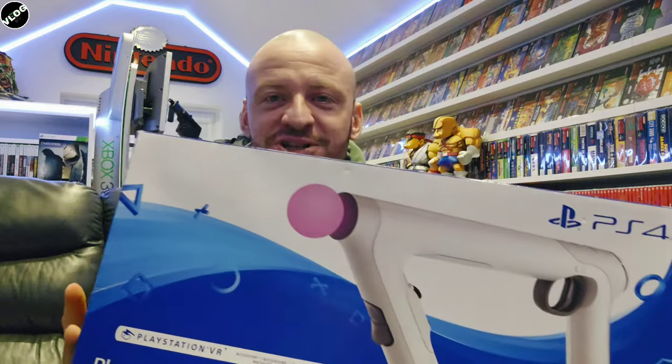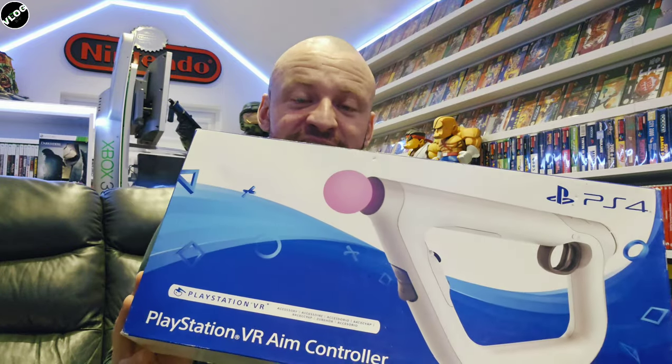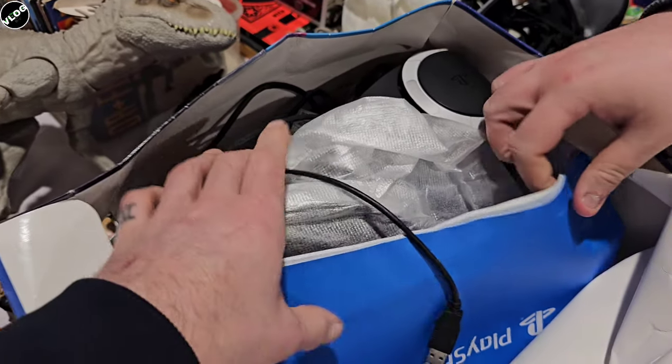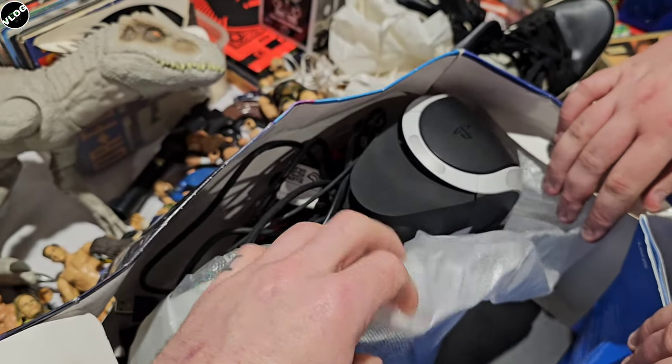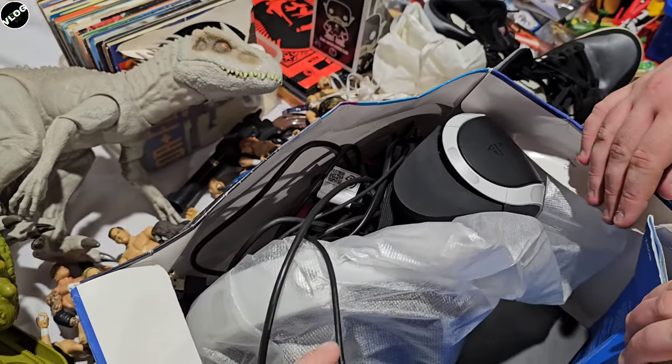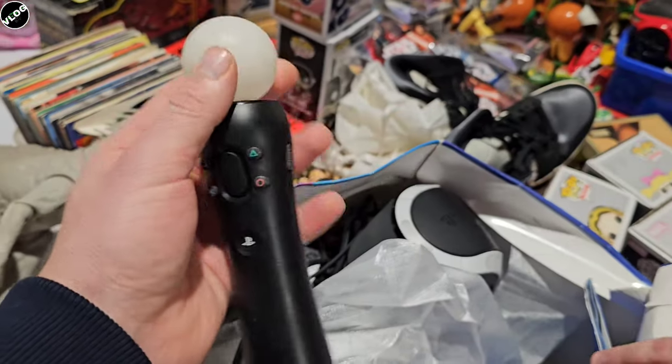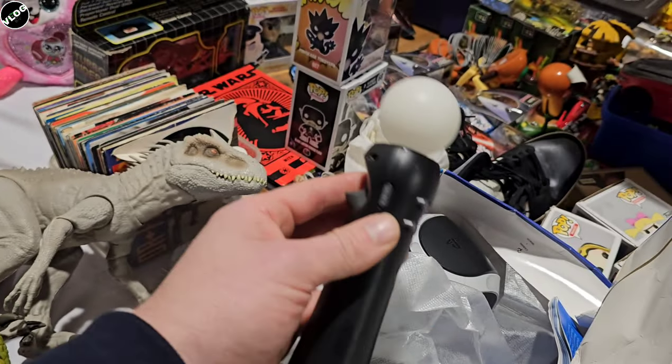And as well as all of that, there's also a VR aim controller boxed in relatively decent condition, certainly comparative to the state of the VR box. I've not even opened this, but I can hear that it's in there. So what we're going to do shortly is go through all of this, make sure all the wires and everything are there. Then I'm going to calculate it up, see exactly what CeX will give me for all of this on the assumption that it's working.